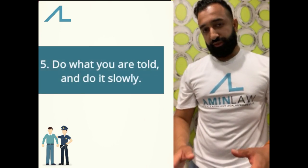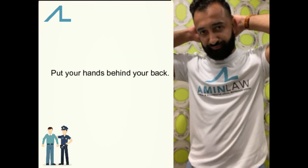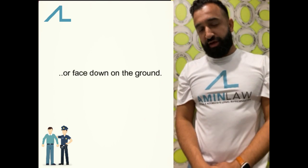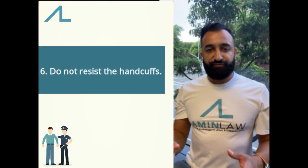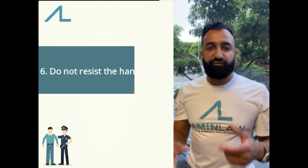Step number 5, do what you're told and do it slowly. That typically requires you to put your hands behind your back like this or face down on the ground. Step number 6, make sure not to resist the handcuffs. While it may be uncomfortable to have really tight cuffs around your wrists, it is important not to struggle or resist the handcuffs. That would only increase your chances of getting shot and killed.